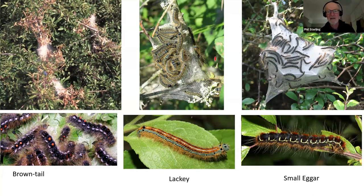In their last instar, that bottom picture shows a last instar lackey caterpillar.